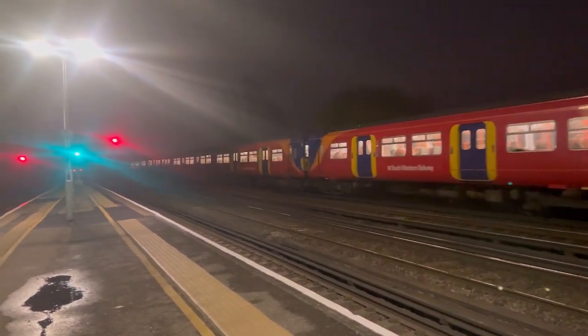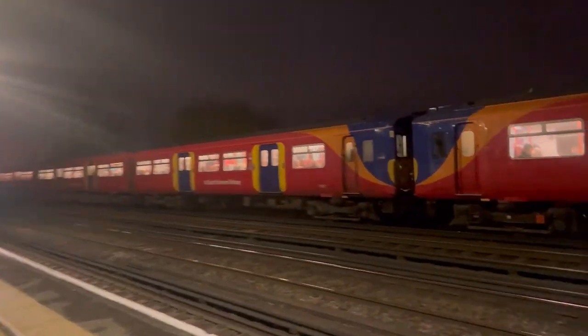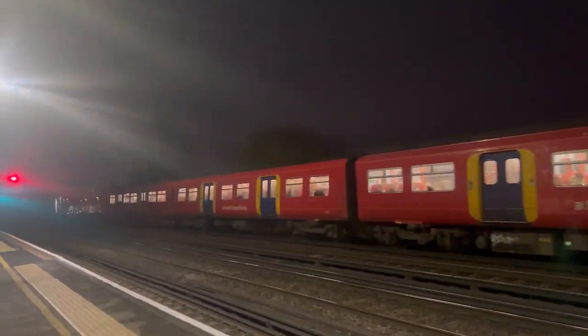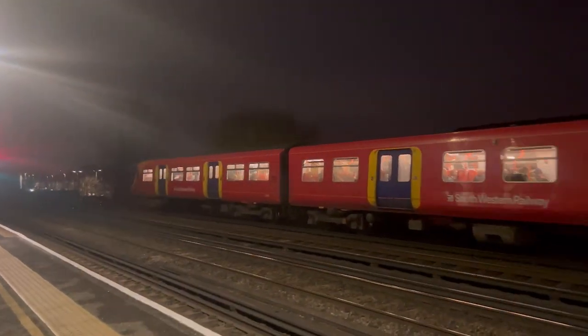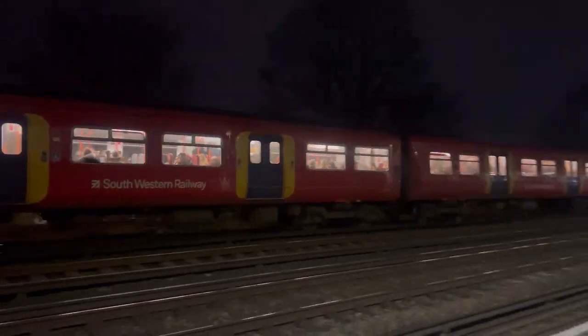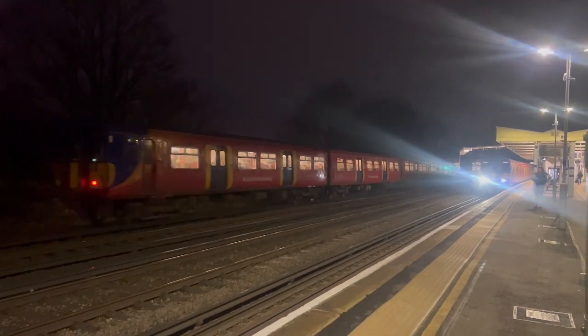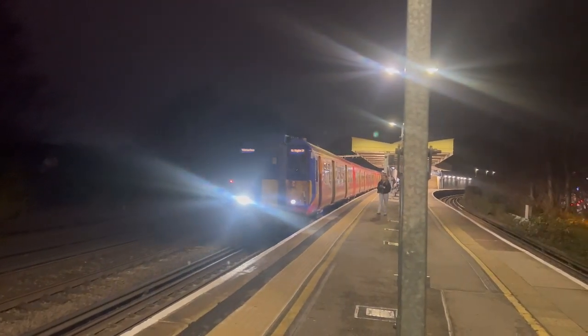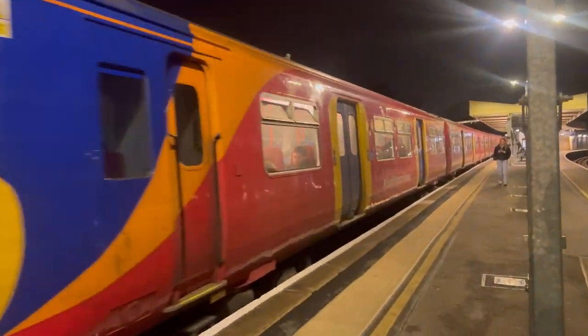The class 444. Got a class 455, two pairs. Okay, so that one is either going to Chessington South, Dorking, or... Our next Meet the Manager session is taking place in Waterloo on Wednesday the 20th. What's it called? Guildford via Epsom.